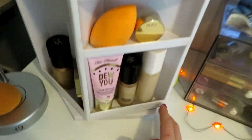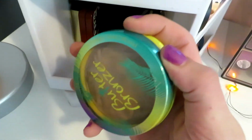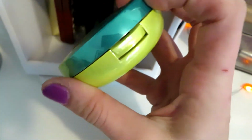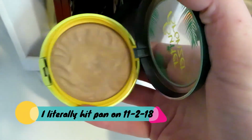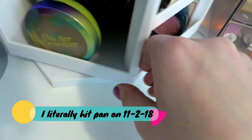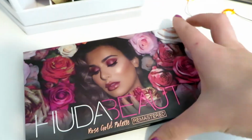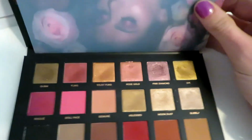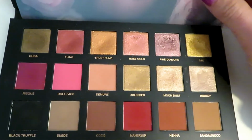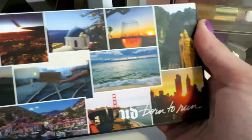And I did forget to show you all my palettes that are up in this thing. First of all, I've got my Butter Bronzer with the broken thing. Broken AF. No pan, but I'm working on it. Got my Huda Beauty palette, which is like my favorite. This is like my favorite right now. It's beautiful. That one's my favorite. Pink Diamond. Look at it. And then we have the Urban Decay Born to Run palette.